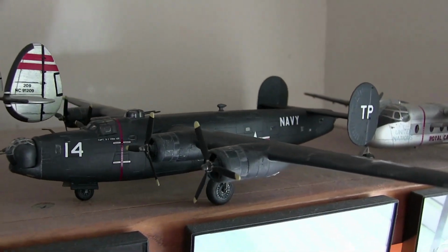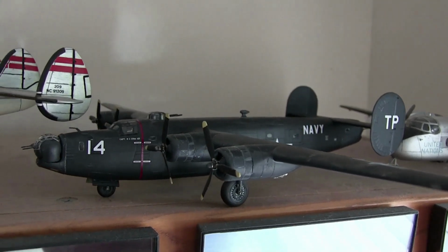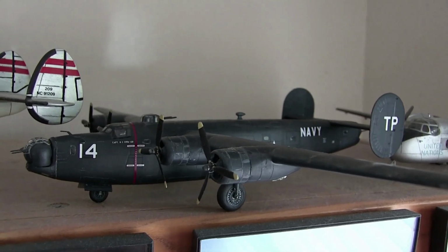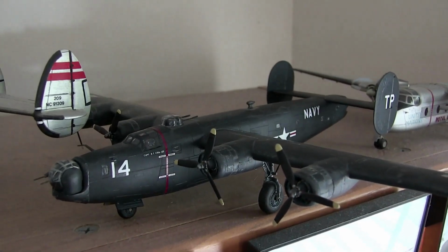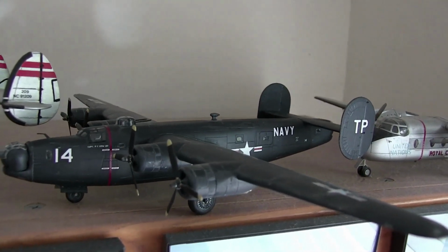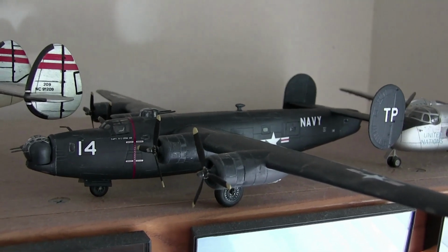This one was with Photographic Squadron 62, designated VJ-62, involved in aerial mapping. This depicts the plane before the guns were removed, as they were unnecessary for mapping in peacetime. This very plane, number 14, was among the last two Liberators to see U.S. military service, retiring in August 1955, only 7 months after I was born.